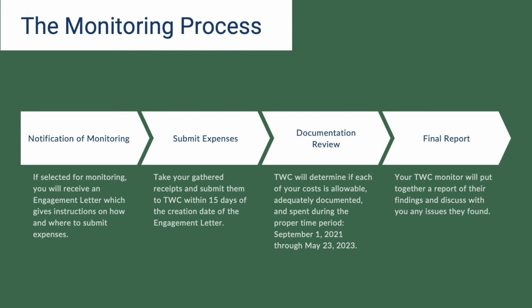First, you'll be notified if you're selected for monitoring because you'll receive an engagement letter, which will give instructions on how and where to submit your expenses. When you submit your expenses, you'll take your gathered receipts and submit them to TWC within 15 days of the creation of the engagement letter.